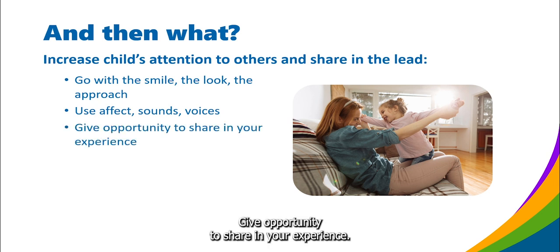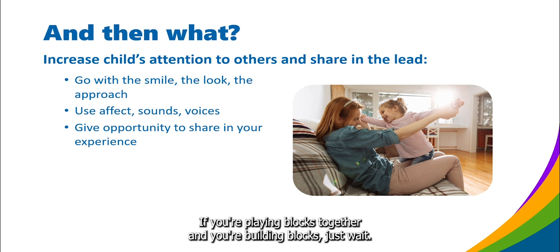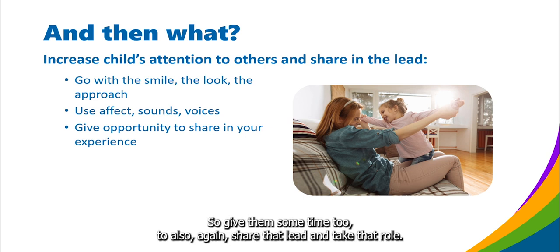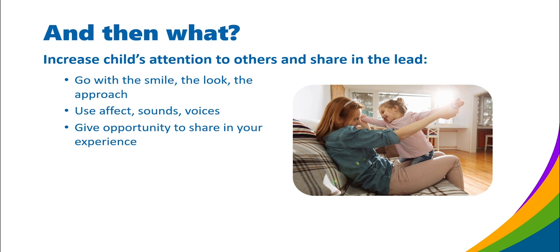Give opportunity to share in your experience. So wait, let your child do something. If you're playing blocks together and you're building blocks, just wait, see what they want to do next. Do they just go in and crash it? Do they have a new idea? So give them some time too, to also, again, share that lead and take that role.